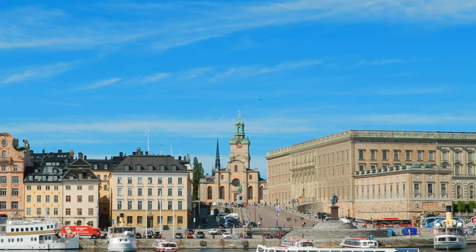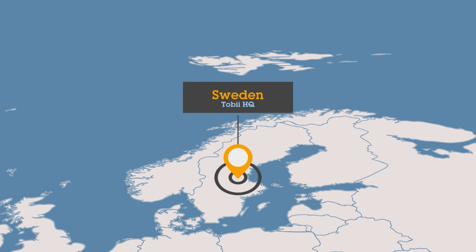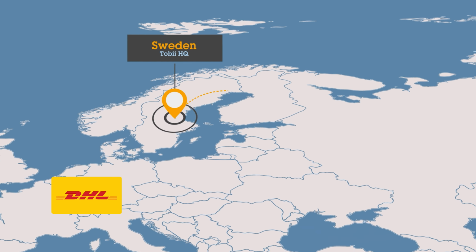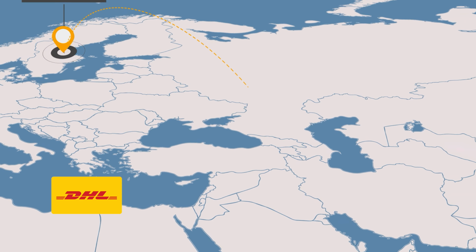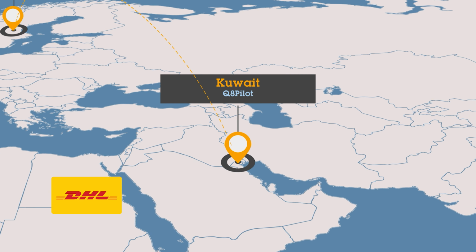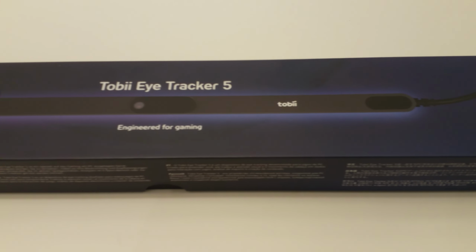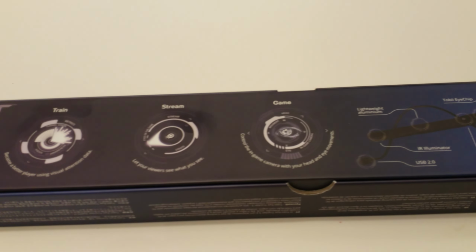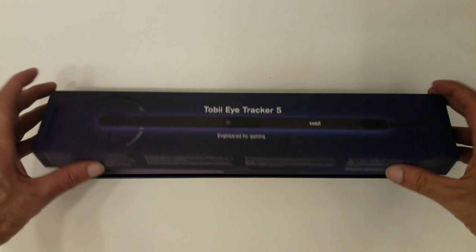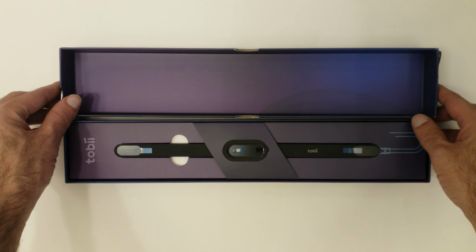It took exactly 2 days to ship the Tobii Eye Tracker device from the Tobii headquarters in Sweden to my doorstep in Kuwait. The order was delivered via DHL. The unit arrived in very good condition in a beautiful and compact box. Let's go ahead now and unpack the box.